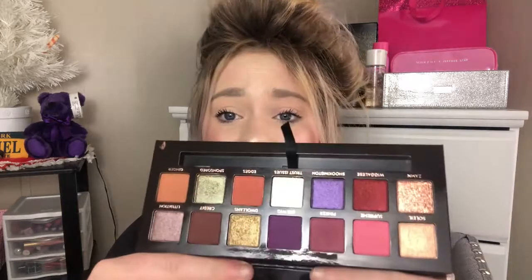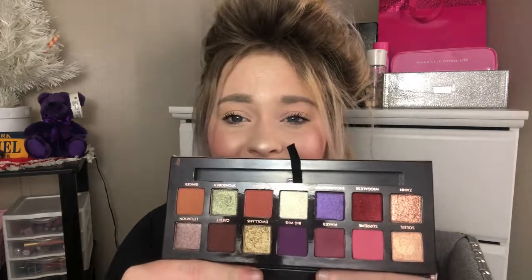And then the last two palettes from Anastasia that I wanted to mention is the Jackie Aina palette. This is what it looks like. Very pretty packaging. I have been using this palette a ton. So this is what it looks like on the inside. It's absolutely gorgeous. Again, when I open up a palette, it just makes me smile, like I get really inspired.